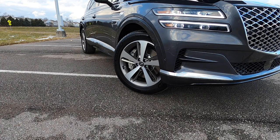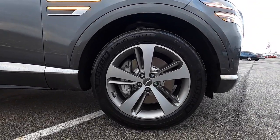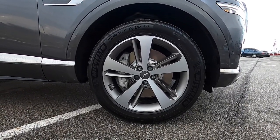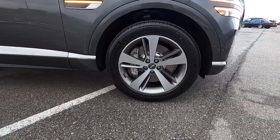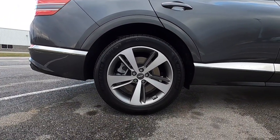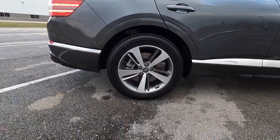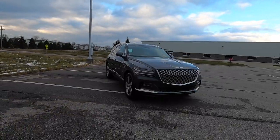Wheels are the 20 by 8.5 inch machine finished medium metallic gray split 5 spoke aluminum shod in 265/50R20 Michelin Primacy Tour all season tires. Brakes are 4 wheel disc brakes with gigantic 14.9 inch vented rotors up front and 14.2 inch vented rotors in the rear. They are assisted by ABS, electronic brake force distribution, stability control, hill start assist control, along with emergency braking assist. These brakes can halt the GV80 from 70 miles per hour to zero in 170 feet.